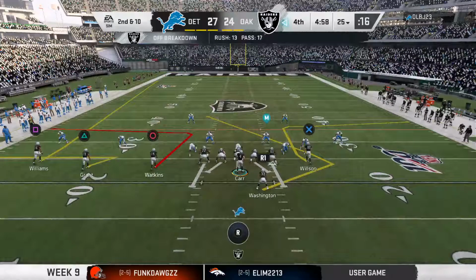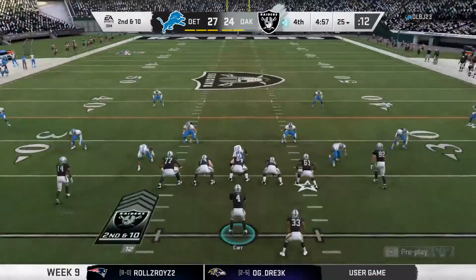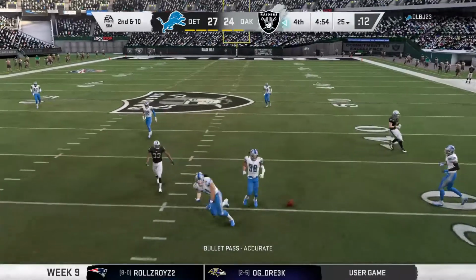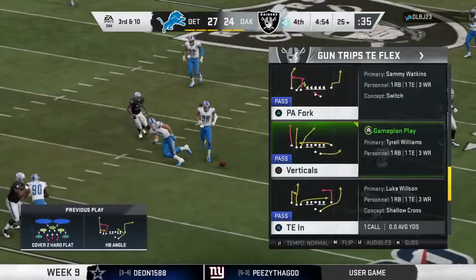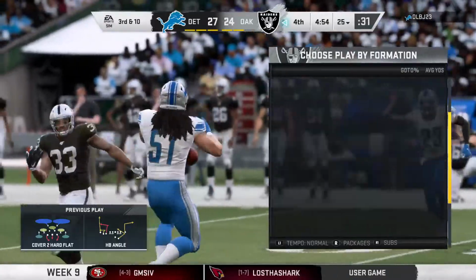Derek Carr, 3 fourth-quarter comebacks for the Raiders last year, and they only won 4 games total, so they've got some experience dealing with tight ones. Now, meanwhile, a pass that should have been intercepted, but it winds up falling incomplete. They were trying to get it to DeAndre Washington, and it'll bring up third down.